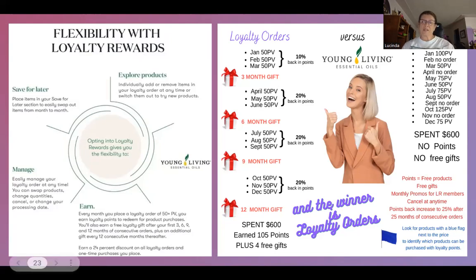So as you can see on this side, this lady has spent $600. She's earned 105 points and she got 4 free gifts. Now, if she didn't want to sign up for loyalty rewards, as you see on the cart orders, she still spent $600. However, she didn't get any points. She didn't get any free gifts. So keep in mind that points equal free products and free gifts.